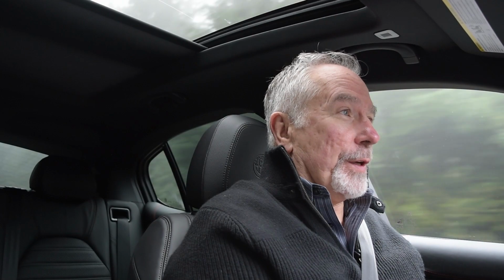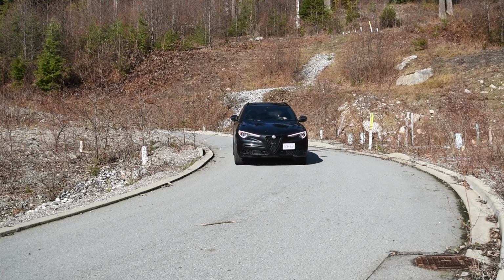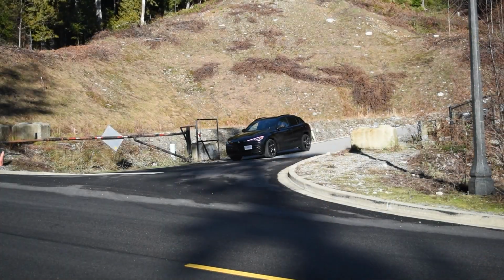These front bucket seats are marvelous, true sport seats. They really have great bolstering, so when you go around a corner, well, you're not thrown about in the seat. There's good lumbar support, good under thigh support, all around one of the better seats I've tested. And headroom and legroom here in the front seat, very good, above average, perfectly adequate for taller folks.